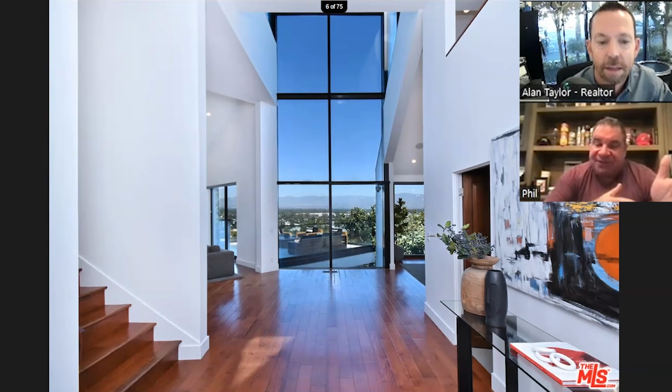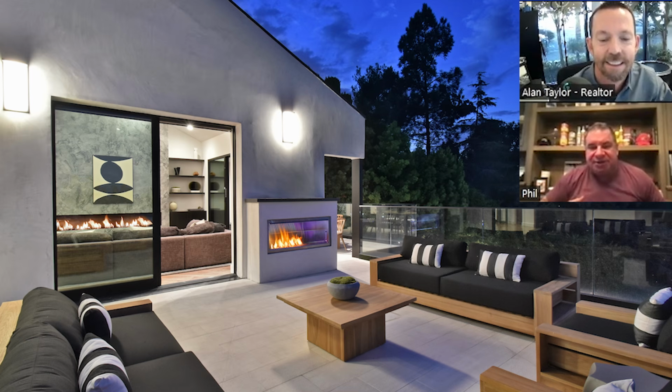And then to the left is the family area, and we put in the sliding doors. The Fleetwood sliders. Yeah, the Fleetwood sliders. We ended up going through a lot of zoning and a lot of construction and permitting to be able to put that sky deck in.